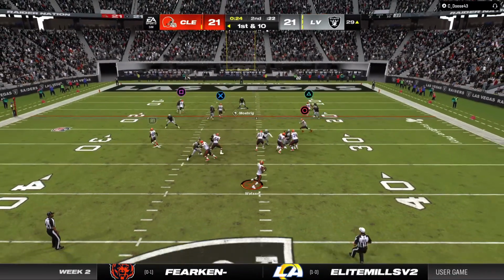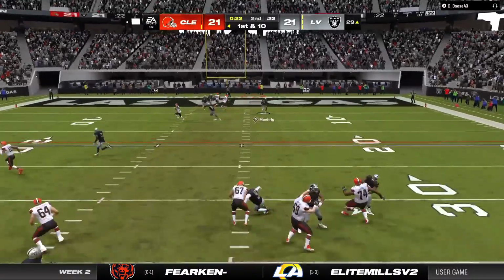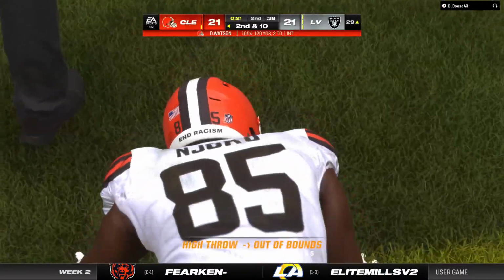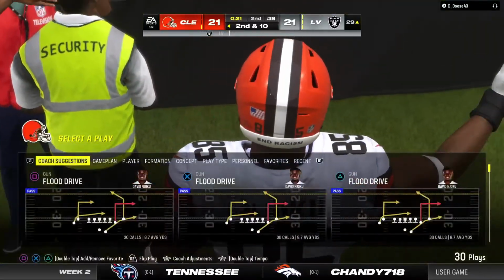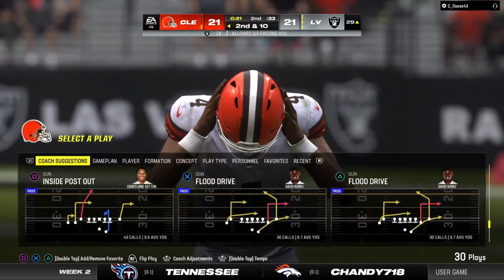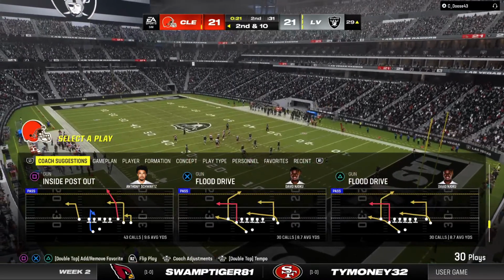On first down, it's Watson. Going for it all. Back of the end zone. Could he get his feet down? No, it's incomplete. Oh, the coverage a little too good there, and it's second down.